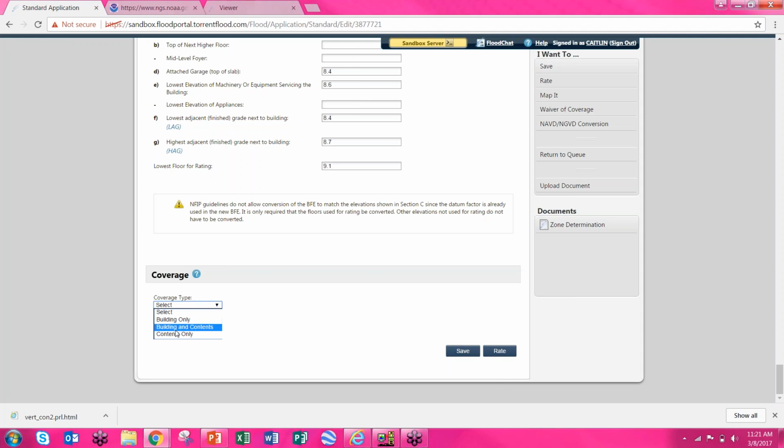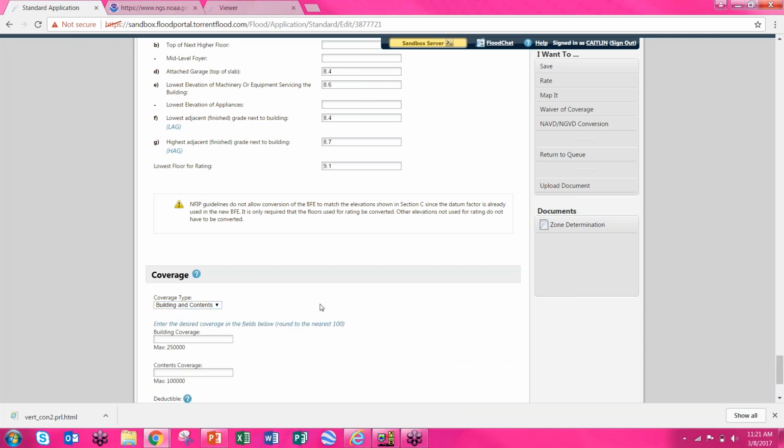The next section is going to allow us to make our coverage limits. As you can see, we can do a building only, building and contents, or contents only. If this was a PRP or a newly mapped policy that you were looking to rate, you would not have the building only option. The only options that you would show is building and contents or contents only, as that is what is allowed for a PRP and a newly mapped. So in my case, we are going to have building and content.